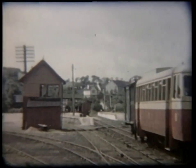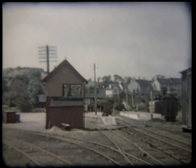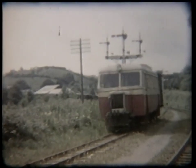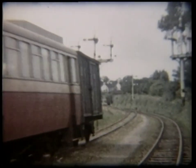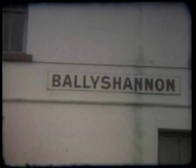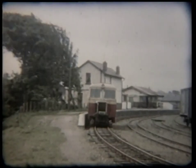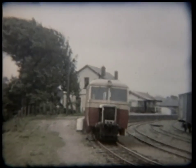This railcar is bound for Ballyshannon. Of the two single lines leading out of the station, the one on the left leads to Ballyshannon, that on the right to Stranorlar. The 15.5-mile long branch from Donegal Town to Ballyshannon opened in 1905.